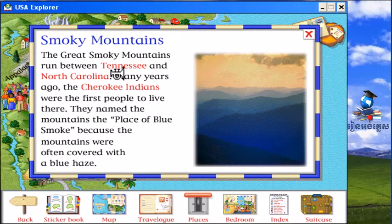Smoky Mountains. The Great Smoky Mountains run between Tennessee and North Carolina. Many years ago, the Cherokee Indians were the first people to live there. They named the mountains the Place of Blue Smoke because the mountains were often covered with a blue haze.